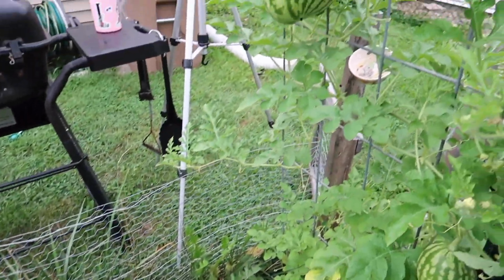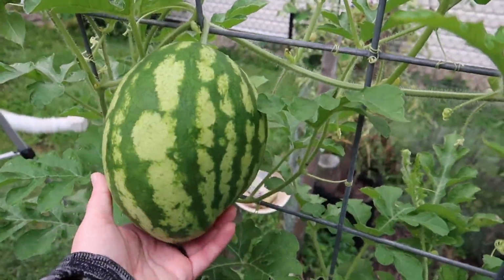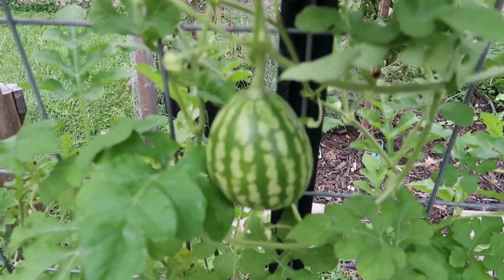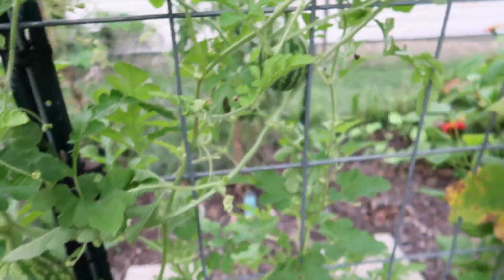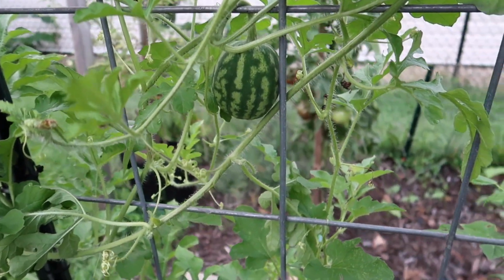If I turn around here, here's our crimson sweet watermelon. Look at this baby. And one right there. And there's one right there. So I have 3 watermelons coming right now.